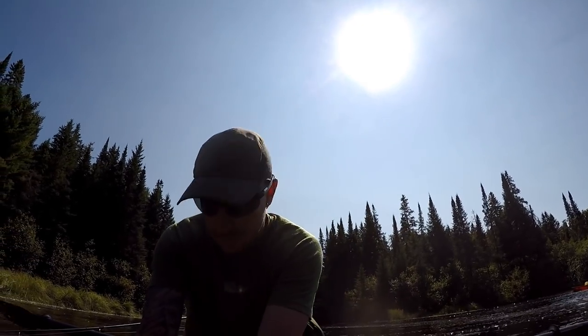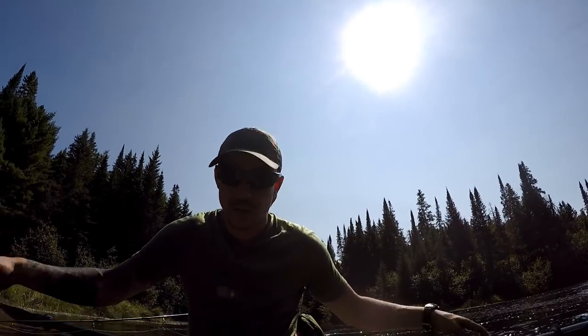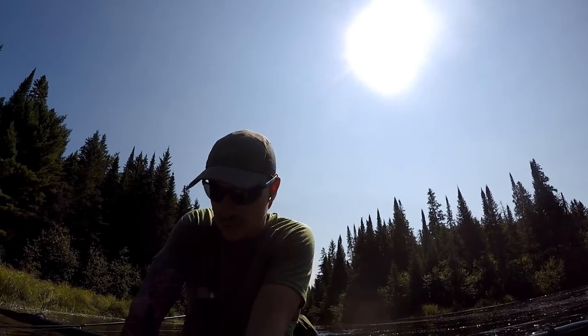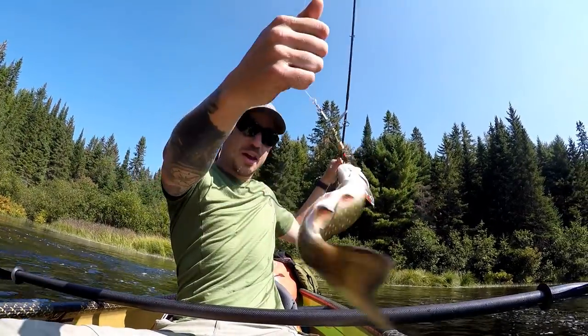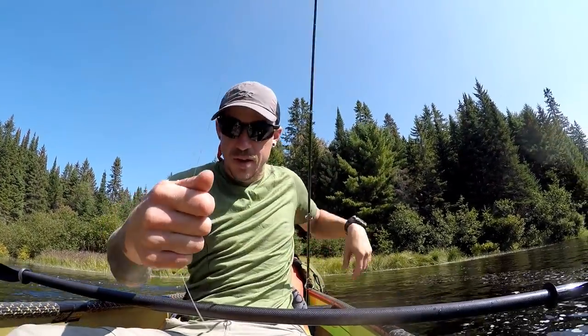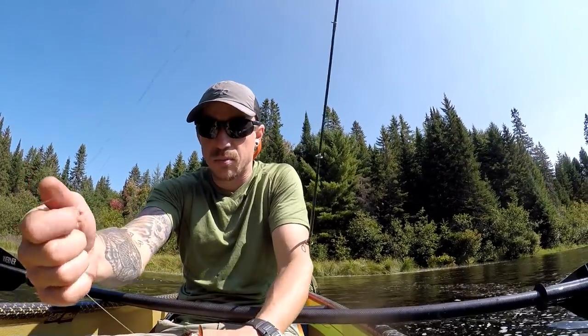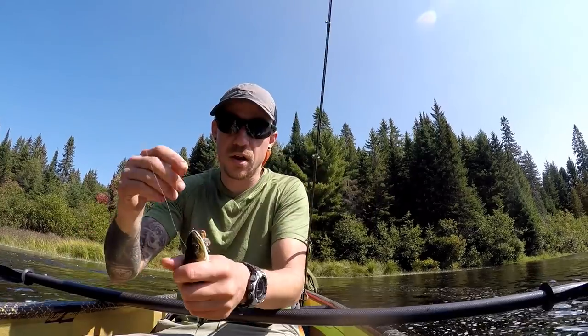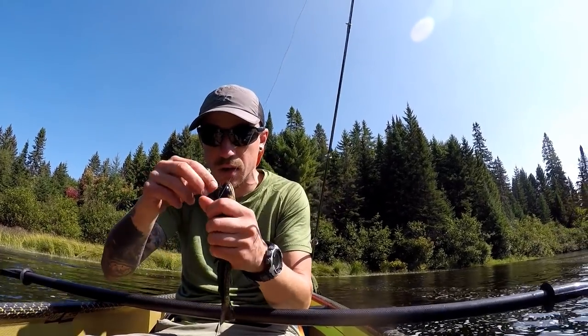We got a couple decent sized trout. I'm stoked. I'm very, very happy with this. Okay, same thing. Dispatch this guy nice and quick, and we're gonna eat up soon. Oh, she's a baby. We're gonna keep her anyway, just to add to the pot. Number three, in this section of the rapids on Petawawa, this has been the hottest for me here, by far.